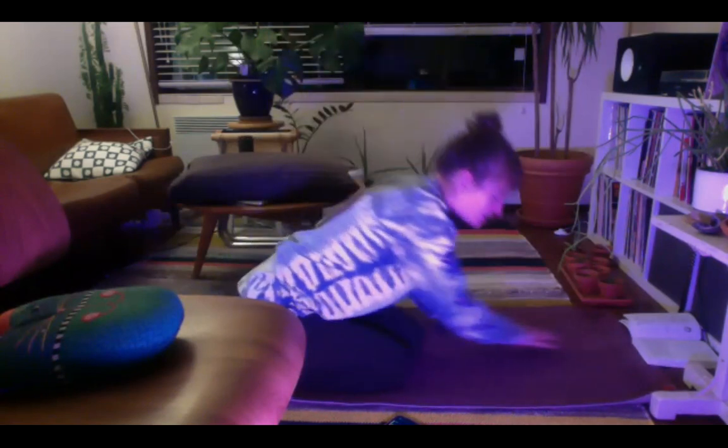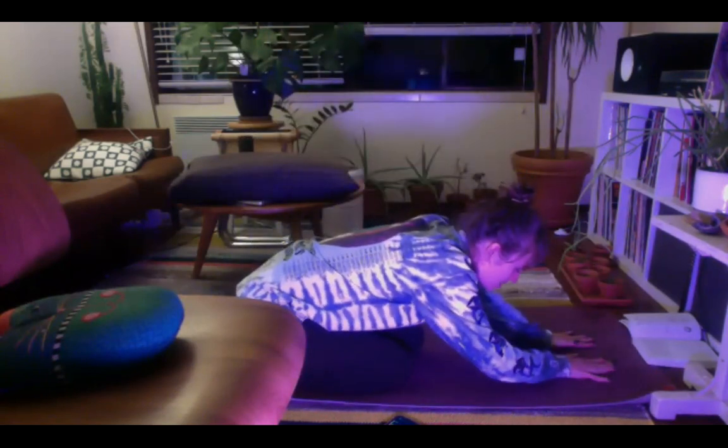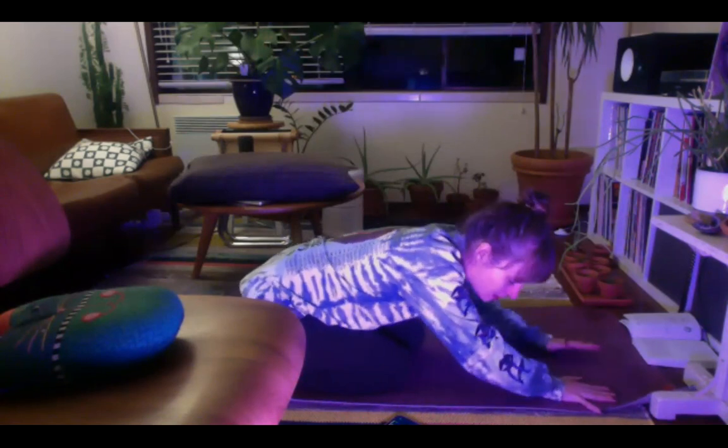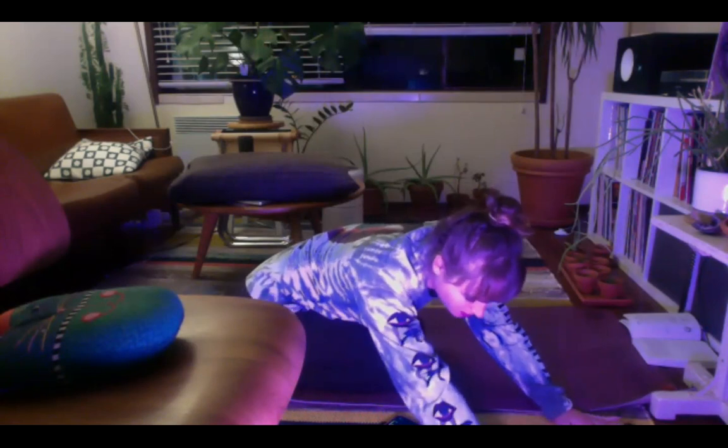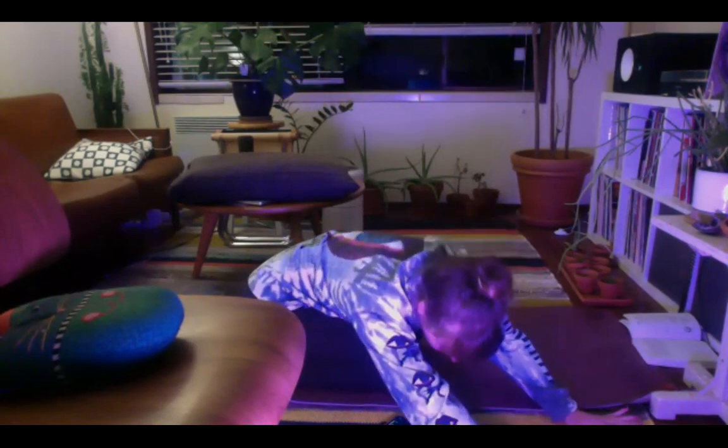And gently begin to bring the arms back towards center, moving palm by palm, and then direct your torso towards the other direction. So this is going to be more about 2 o'clock, 3 o'clock on the dial.